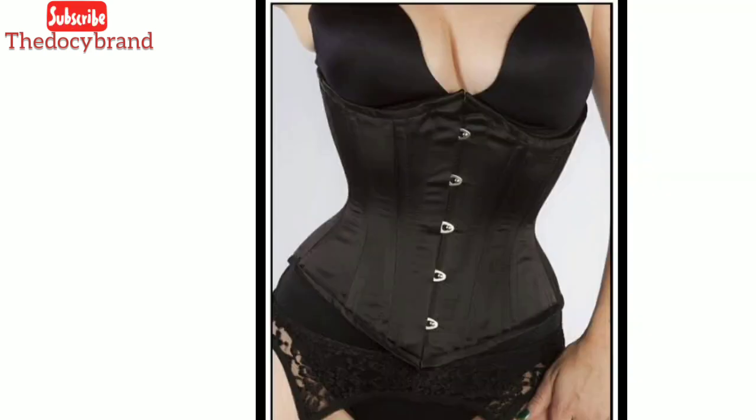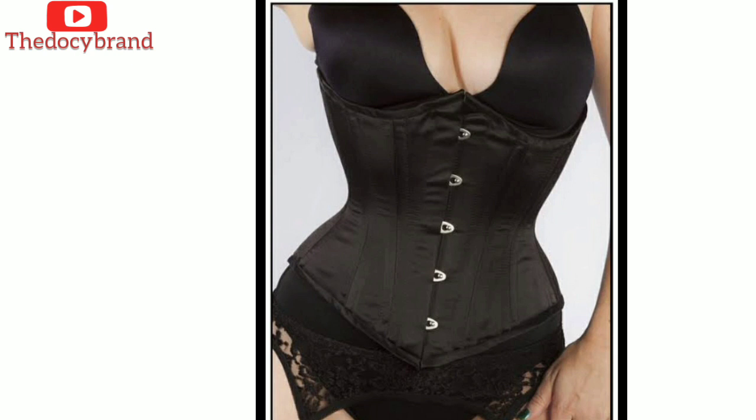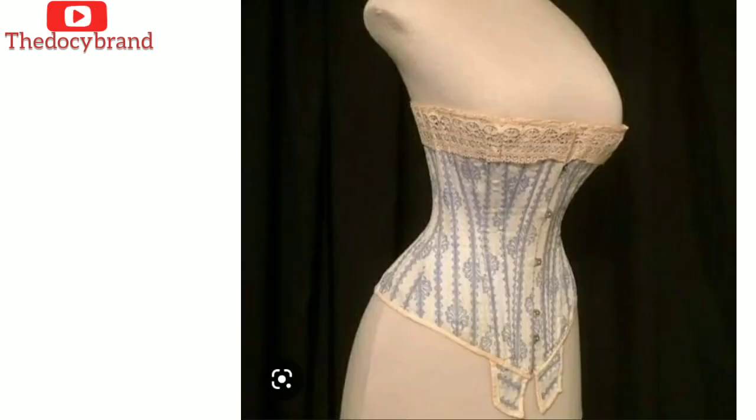Our number three corset is the wraps corset. As its name suggests, this corset will make your body look like a wrapped, segmented body because it gives you a super tiny waist. The problem is that it squeezes your waist too tight, straining your abdomen and rib cage. It has to squeeze your waist region so tight so you get a particular fitting. This is all about a wrap corset.